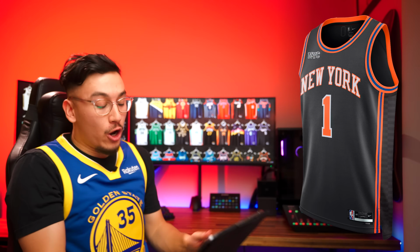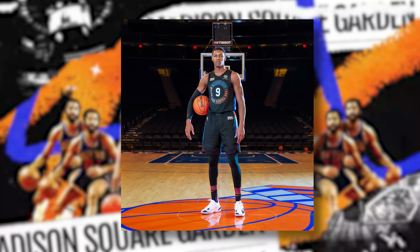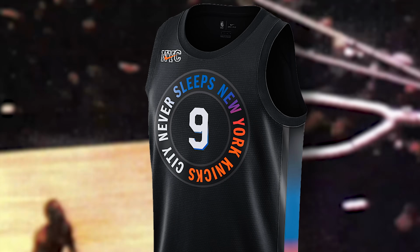All right, so moving over across the bridge, we got the New York Knicks now. If I recall, the Knicks City Edition uniforms, I've never been a huge fan of. I just feel like they could take another step. They've never been as creative as I would like them to be. They're on the right track though. Last year they had the black ones and everyone loves black, but they had this weird grading design. It just looked cheap.